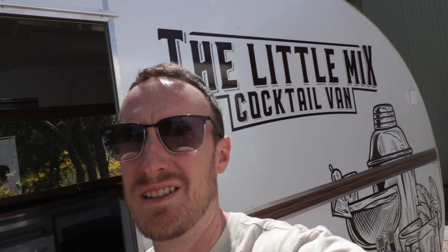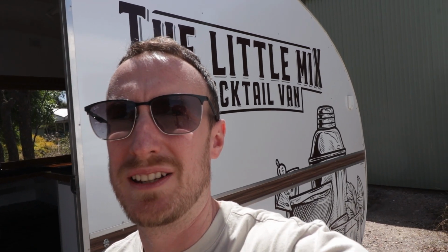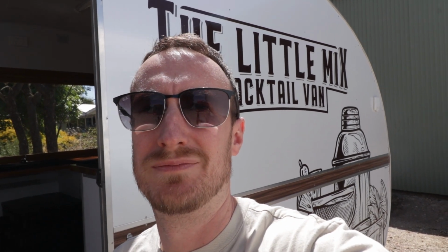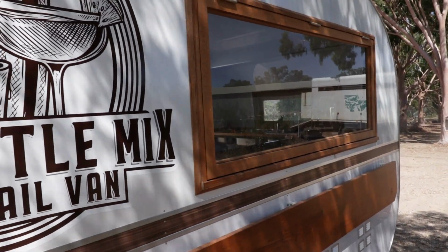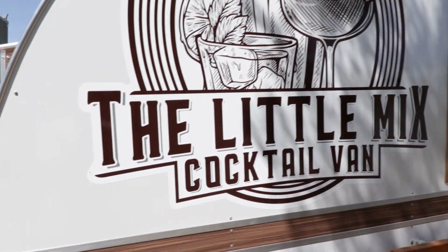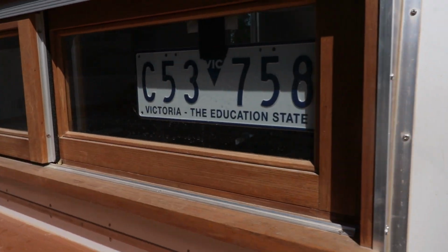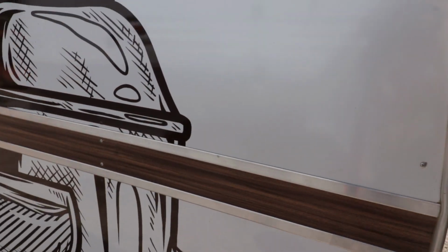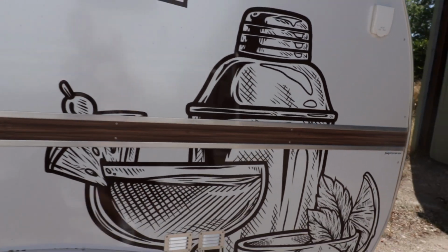When we get to Mornington, I'll do the quick setup inside the van, and you can have a look, see what's going on. So we'll just do a quick walkthrough of the van. This is the outside, obviously. A little step to get on the inside.